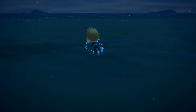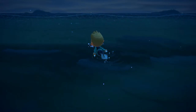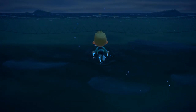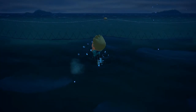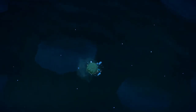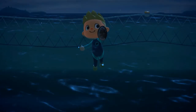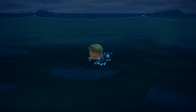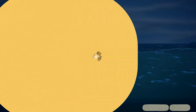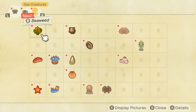I see, I need to go diving again. This is going to be the way to make money. If you're playing hard mode, don't underestimate the value of sea creatures. Oh, where are you going? Ooh, that's new. Yes, we keep catching new stuff. This is great. How many sea creatures have I caught? That's not bad. That is not bad.